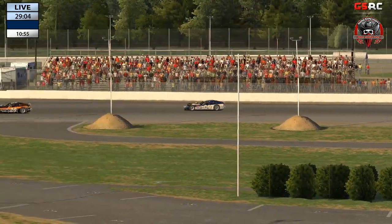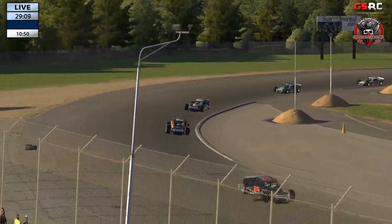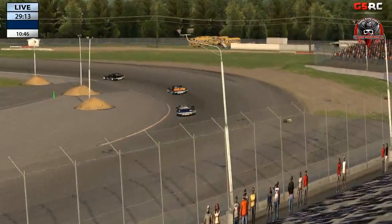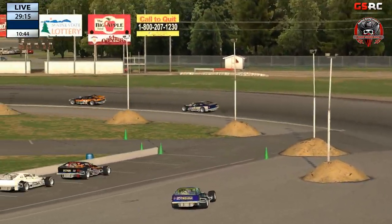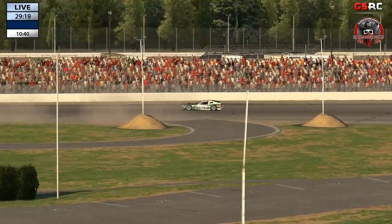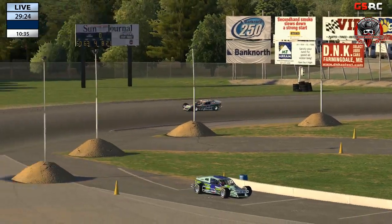Well, we got a little bit of time here. So, some serious information on the Bootleg Outlaws. If you're not familiar with them, which you should be by now, because these guys put on a fantastic race each and every single week, the grid will be set by an inversion of the top 10 of the previous race. The rest start by finishing position from the previous week.